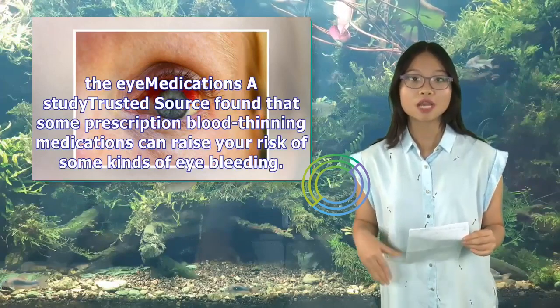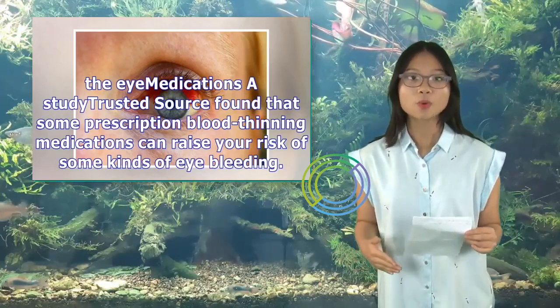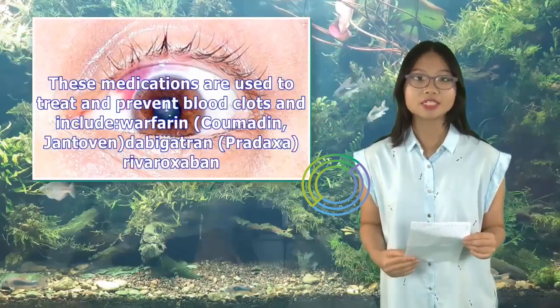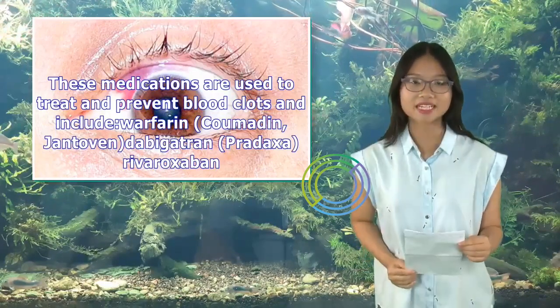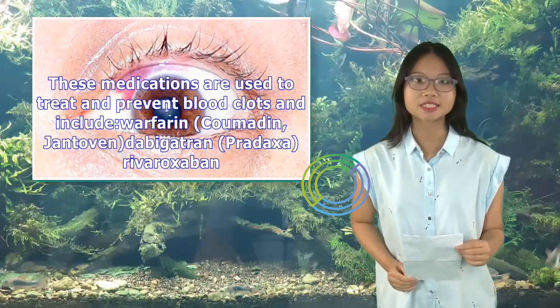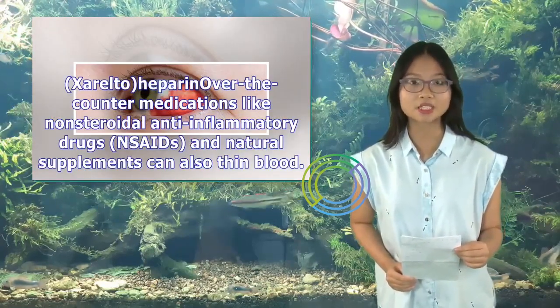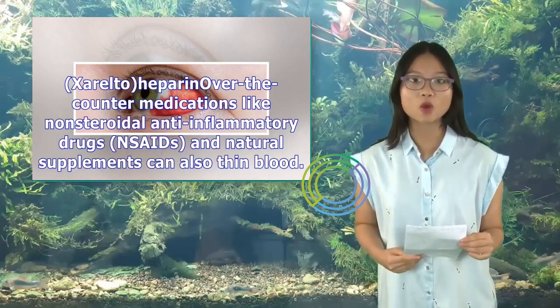A study trusted source found that some prescription blood thinning medications can raise your risk of some kinds of eye bleeding. These medications are used to treat and prevent blood clots and include warfarin, Coumadin, Dabigatran, Pradaxa, Xarelto, heparin. Over-the-counter medications like nonsteroidal anti-inflammatory drugs, NSAIDs, and natural supplements can also thin blood.